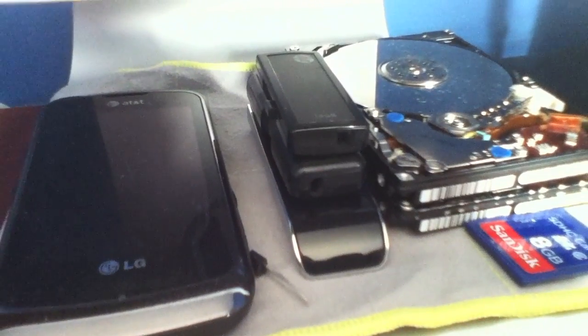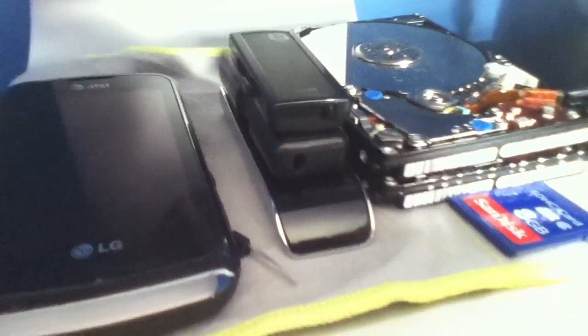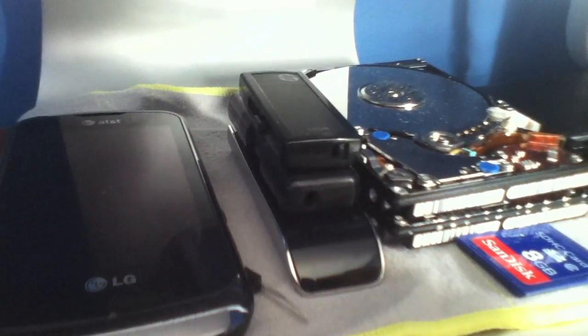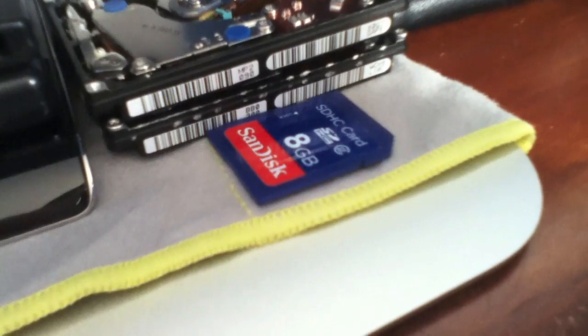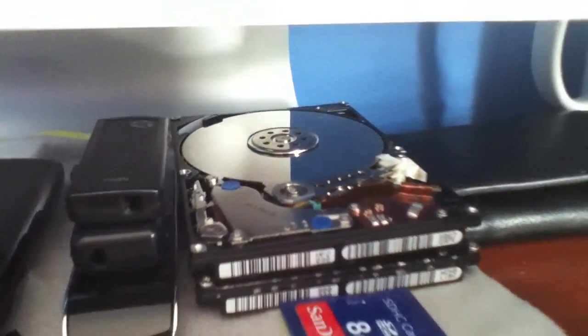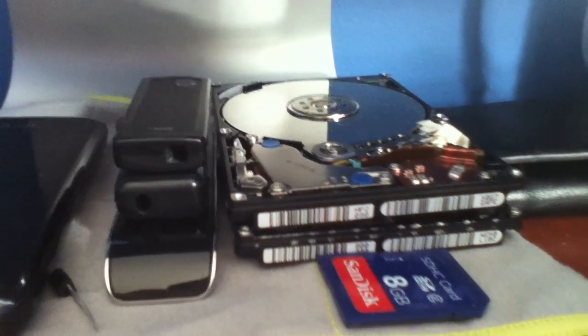3 flash drives. The bottom one is a 16GB SanDisk flash drive. Above that is an 8GB PNY flash drive, and above that is a 16GB HP flash drive. Right here we have an 8GB SDHC card. These are 2 open hard drives, which are just sitting here because I have nothing to do with them right now.